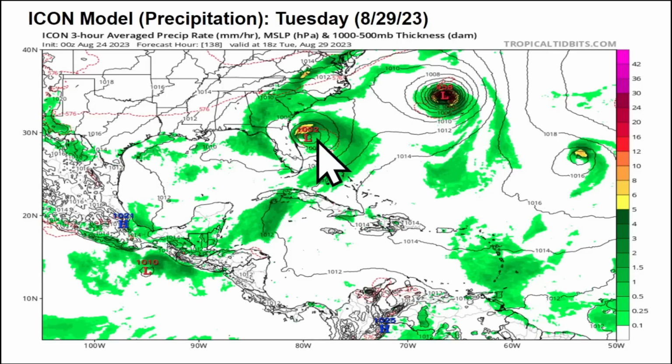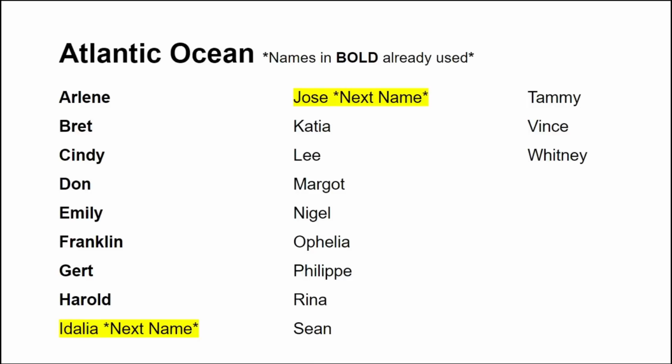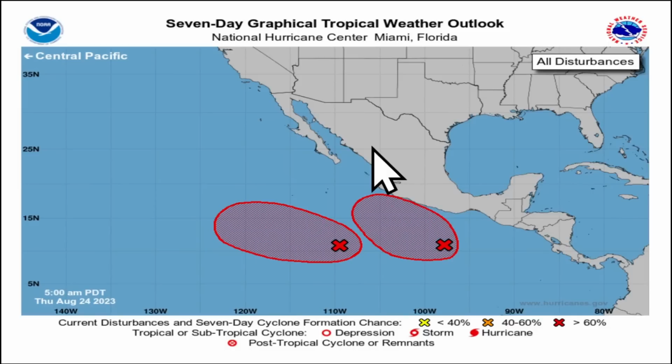And we will keep an eye on it as we go through the weekend. But looking at the next couple of names in the Atlantic Ocean, the next name up is Idalia, and also after that is Jose. So we're going to continue to watch that across the Atlantic Ocean. It's also busy in the Eastern Pacific as well.